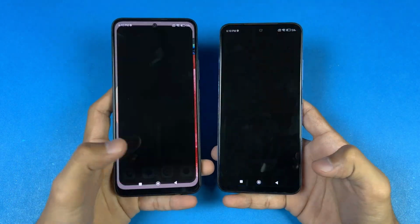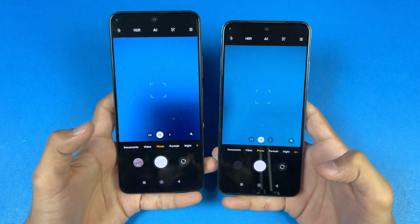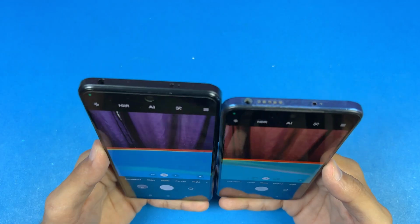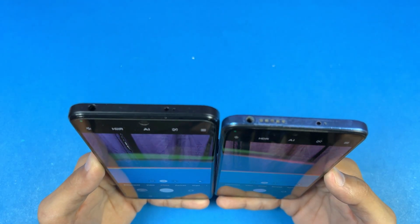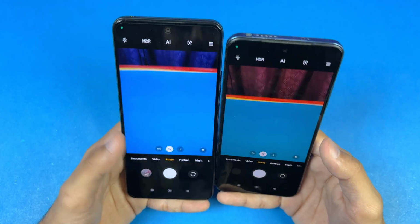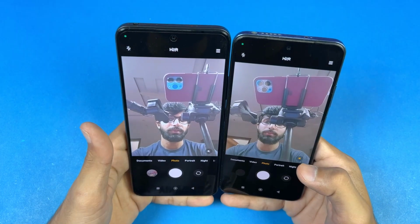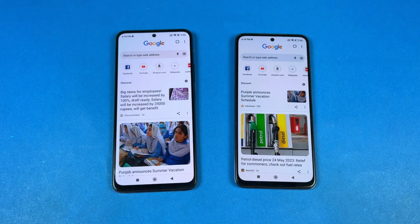So let's see which one is faster. Both phones open the camera at the same time, and the camera performance in my opinion is better on the Redmi Note 12. So anyways, now let's look at the front facing camera. Sharper on the Redmi Note 12. But now let's see internet browsing speed.